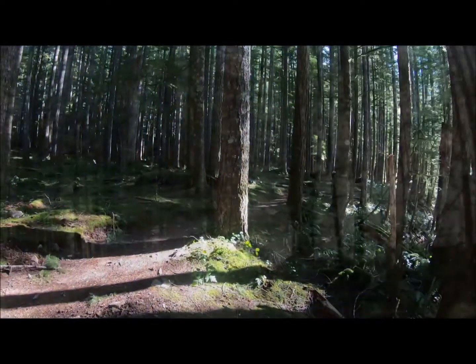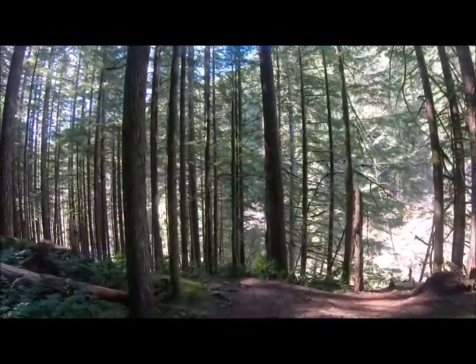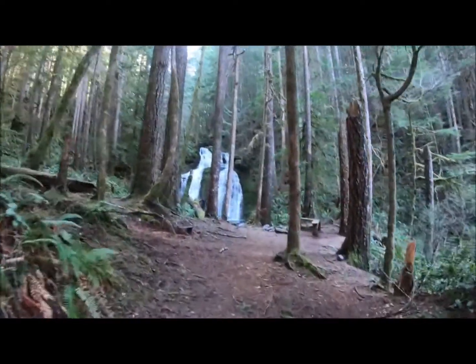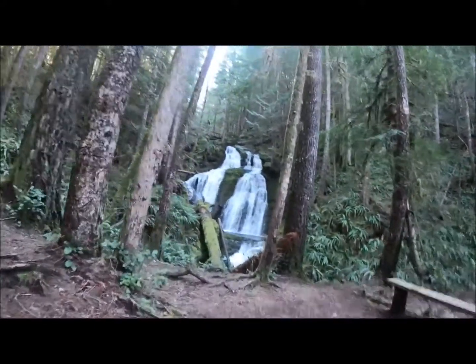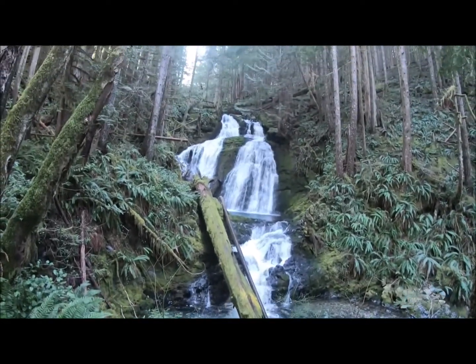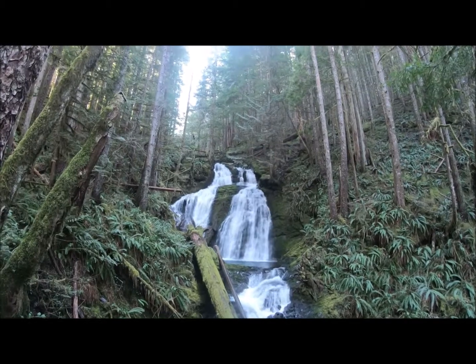Head on back. So we decided to take a little spur off the main trail coming back. I'm gonna try to get to the bottom of these falls that Karen wants to see. Long ways down. All right, so we made it down to the bottom of the fall. Nice little camping area here. She's a beaut. Isn't that pretty, folks? All right, kind of head back.